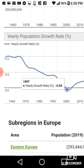But in 1997, the European population has dropped below the extinction line, 0.05% in 1997. In 1998, the yearly growth rate is, I said 0.05, it is minus 0.05. We're below the line. Now we see that it's minus 0.07 in 1998.